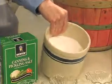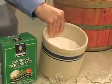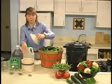Use white granulated sugar, unless the recipe calls for a different sweetener. Brown sugar darkens the product.